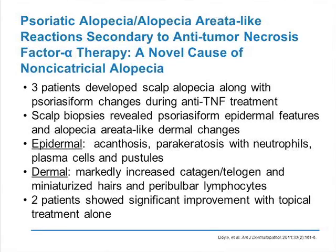So there has been at least one paper published that we published, and a couple other groups have also written about this notion of psoriasis-associated alopecia or alopecia areata-like reactions secondary to the anti-tumor necrosis factor alpha therapy drugs. And these are non-scarring alopecias. So we reported a case series of 3 patients who developed scalp alopecia along with these changes during anti-TNF therapy. And scalp biopsies in these individuals showed essentially that there were a number of neutrophils in the epidermis and plasma cells, but more importantly, there was hair follicle-associated changes in the deeper layers of the skin, the dermis, suggesting that there might be 2 processes ongoing in these patients.